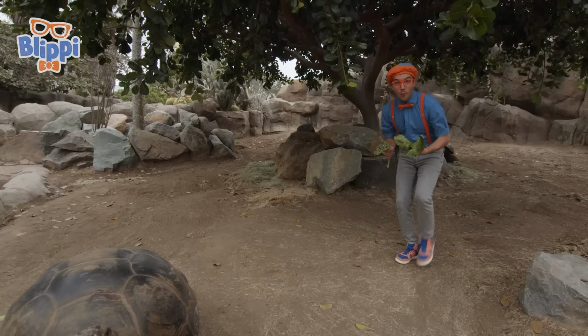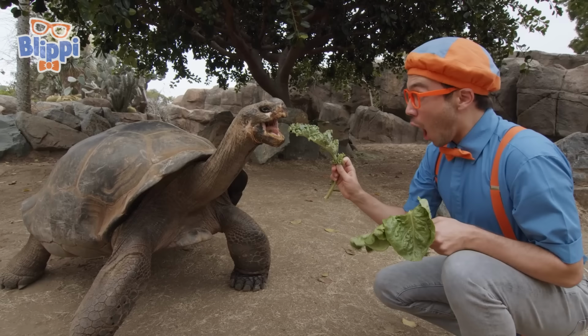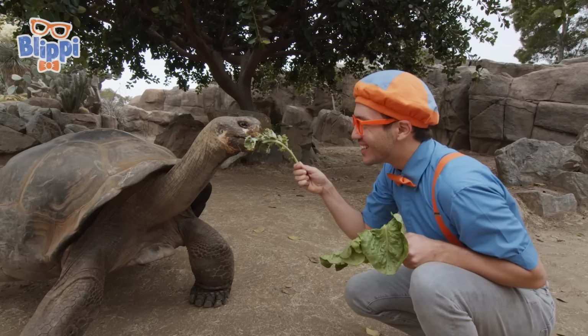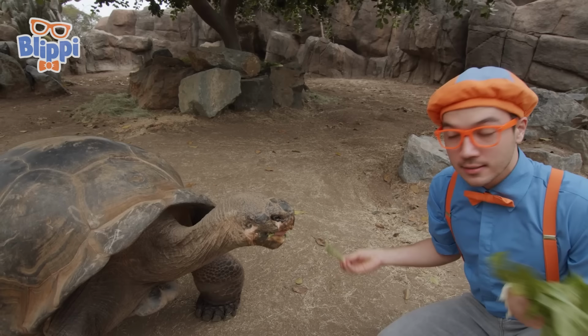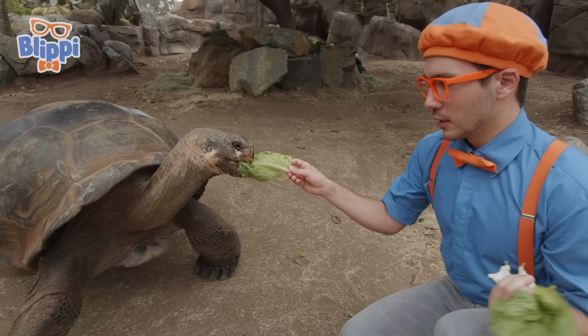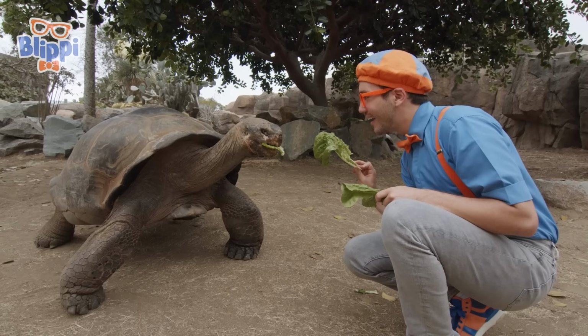Whoa. Look at what I have. Some lettuce and some tasty kale. Better save it for Aldo. Hello. You want a snack? Whoa! Look at his mouth. Oh, Aldo has really powerful jaws. His mouth loves munching green things. Yeah. Galapagos tortoises are vegetarian, which means they like leafy greens and vegetables. But you don't want to get your fingers too close to their mouth. Do you want another snack, Aldo? Here's another bite.